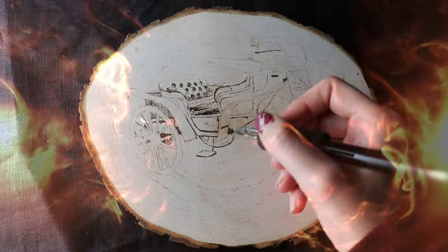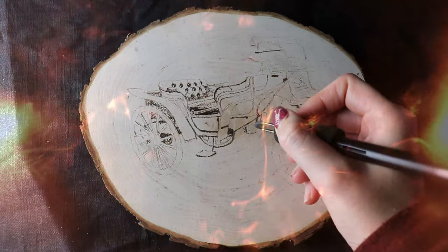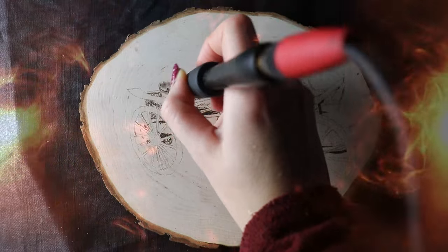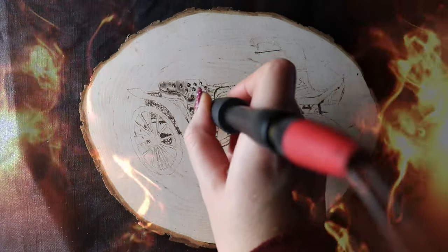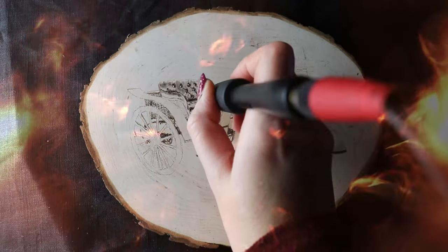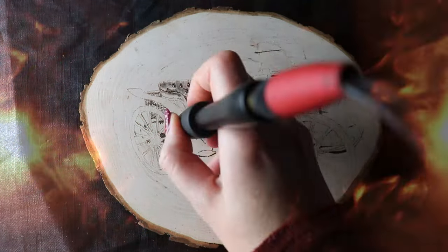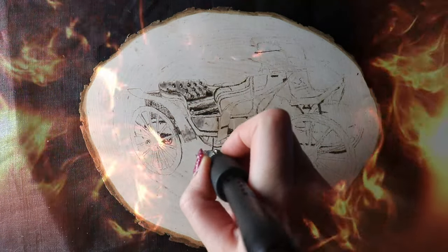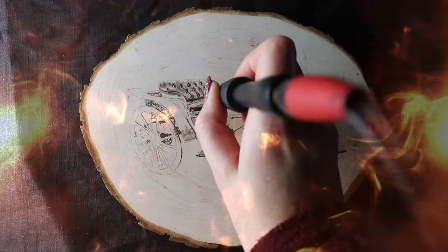There is one thing which is harder to burn than a carriage. It is a steam engine. It felt like running a marathon every time I tried it. Finally, I can do some shading with my spoon pen.